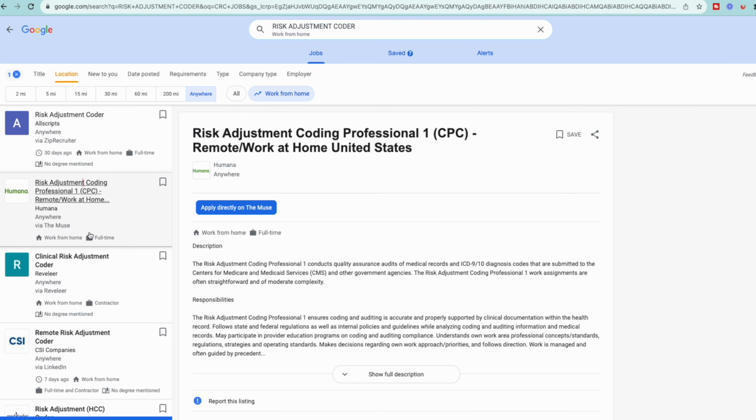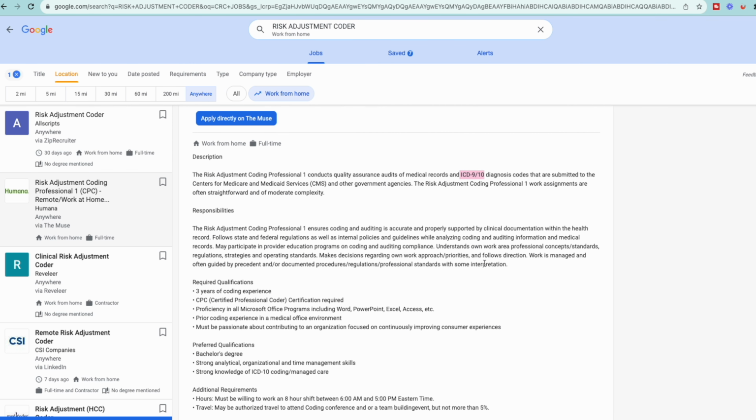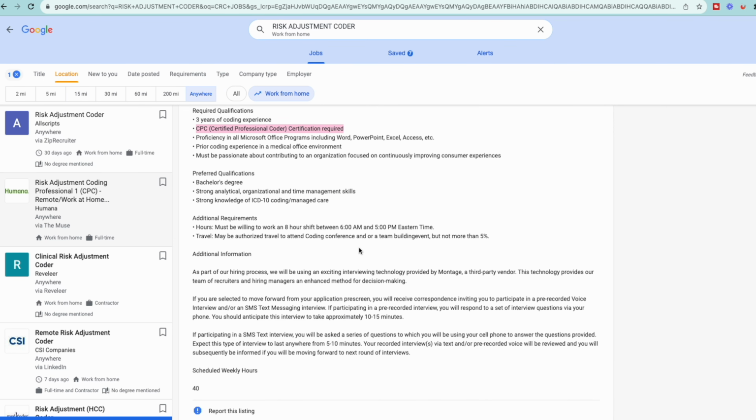Let's go to the next one. This is for Humana, Risk Adjustment Coding Professional 1. It says CPC. Right here it states that you will be dealing with this code set only. It does not mention CPT nor HCPCS. Right here it states that a CPC certification is required. It does not mention that a CRC is required. That's why I always state that the CPC, that's the best way to go, because most of the time they will accept you with your CPC if you do not have a CRC.